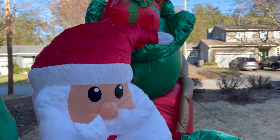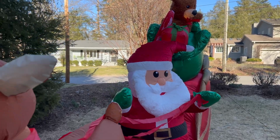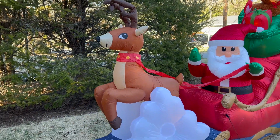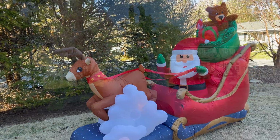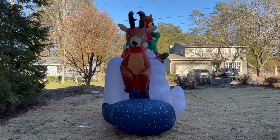Rarely have I seen this many details packed into one inflatable, so it's a bit of a challenge on where to focus, but beginning with the reindeer and the clouds, I think it's an extremely clever idea. I'm glad a store saw its value, and that this didn't just remain a prototype. The reindeer moves back and forth with the teeter-totter animation style, meaning this is the side with the actual motor, and the other is a disc with no power going to it at all.